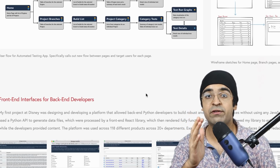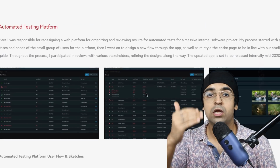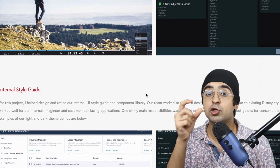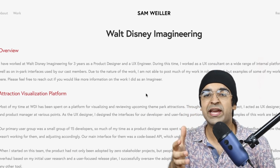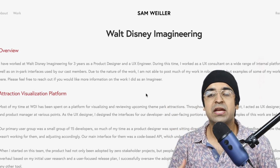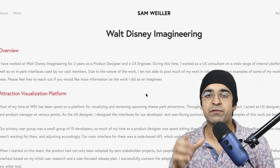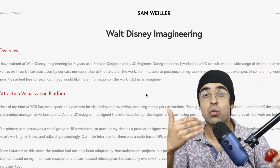Again, if you aren't following a design process completely, you don't have to showcase it. If you have mentioned that you're just a UI designer, you don't have to showcase user research. If you've stated that you have done user research on the project, make sure you have research work there. Again, it depends on what work you have done.